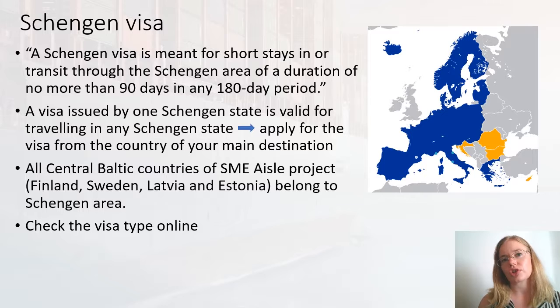So when you're traveling to the Central Baltic area, you need to understand the concept of a Schengen visa. A Schengen visa is for short stays in Europe, and when you apply for a visa for one Schengen state, you may also travel to other Schengen states with that visa during your stay. All countries participating in the SME Aisle project, so Sweden, Finland, Estonia and Latvia, are also covered by the Schengen area. In this video I won't go too much into detail on different visa requirements or visa types, so I suggest you find more information on those from the internet.